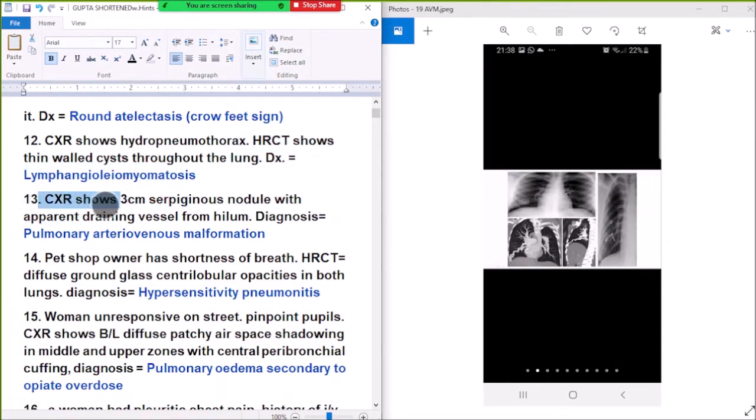Question number 13. Chest X-ray shows a 3 cm subpleural nodule with an apparent draining vessel from the hilum, diagnosis is pulmonary arteriovenous malformation.